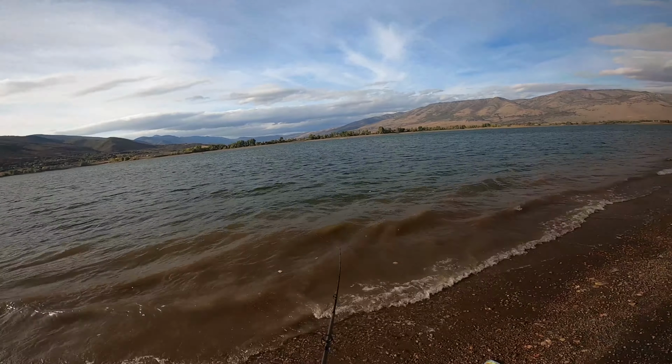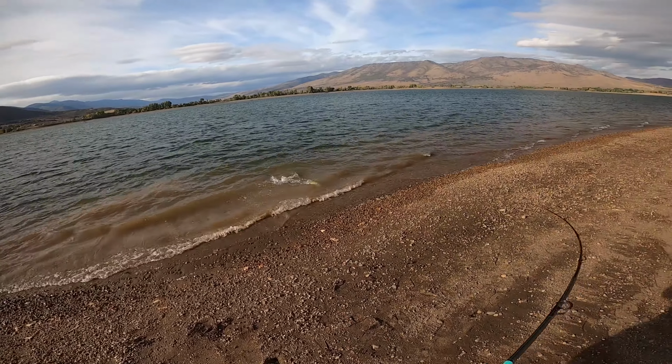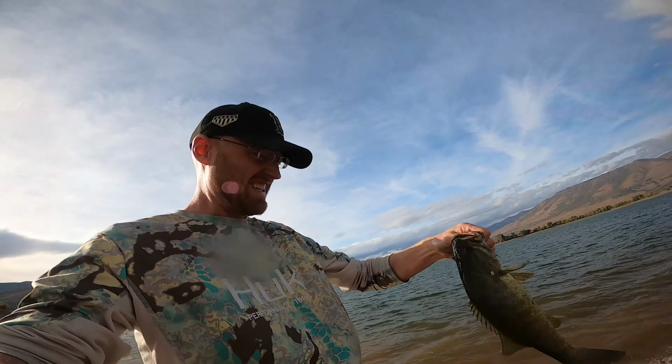Yeah, Jimmy Chris. Look at this. All right, smallmouth bass. Are you kidding me? Wow, just when you least expect it. I wasn't paying any attention to what I was doing. Look at that sandy little guy. Not bad. It's a pretty one, huh? That's what I'm talking about.